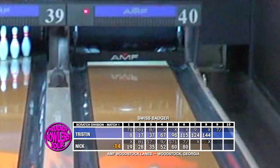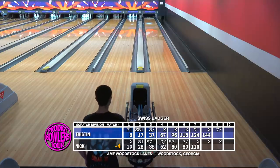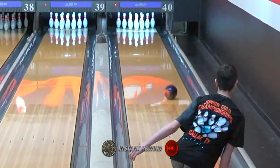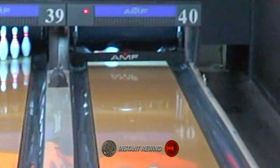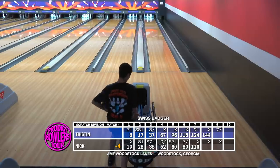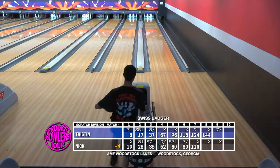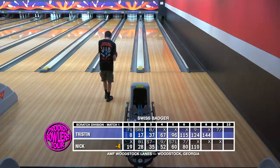But there's a good one by Nick. And that reduces Tristan's lead to four pins. And now, if Nick can throw the next strike, he'll take the lead. Even as solid a hit as that was, it still deflected to the right when it hit the pins. This is the all-important ball for Nick right now. If he can catch a strike here, he will force Tristan to double in the 10th if Nick doesn't throw another strike.